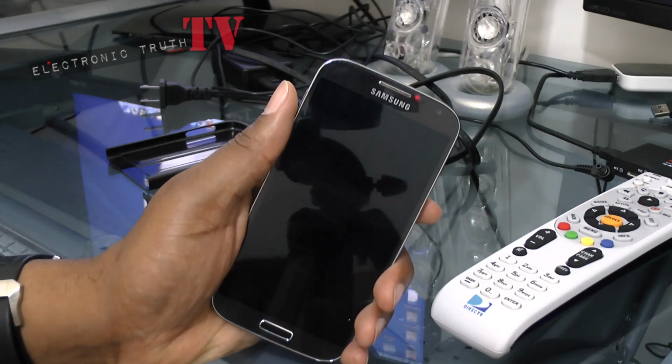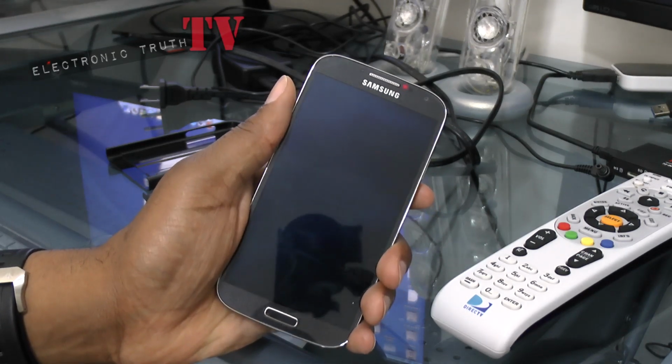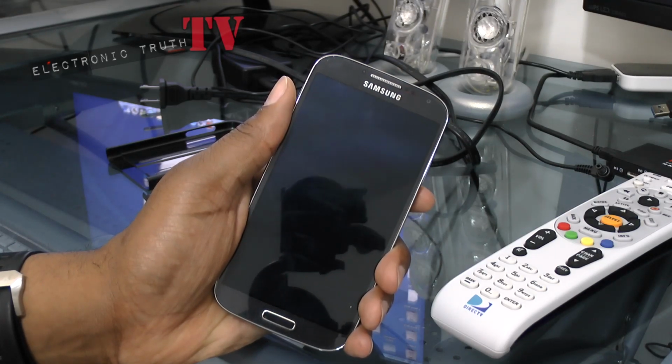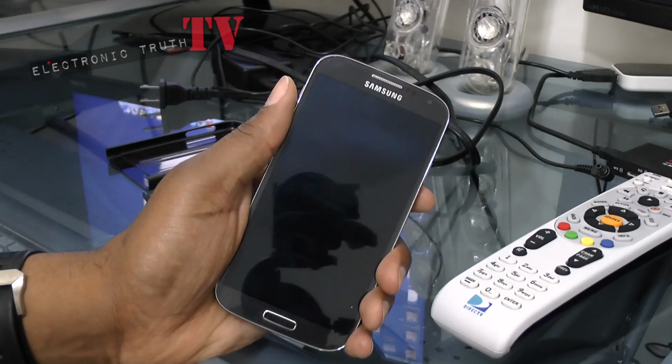Is this phone worth this price point? Absolutely. I think it's, again, a good device. Is it an outstanding, blow me away device? No. Is it the best for media consumption? No. Is the screen beautiful? Absolutely. This full 1080 screen is great.